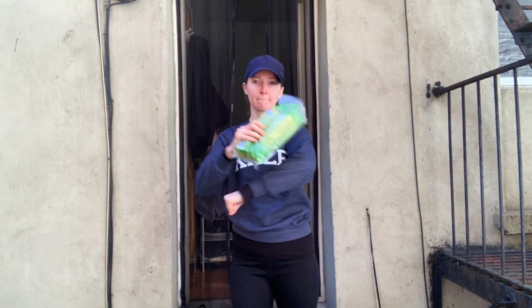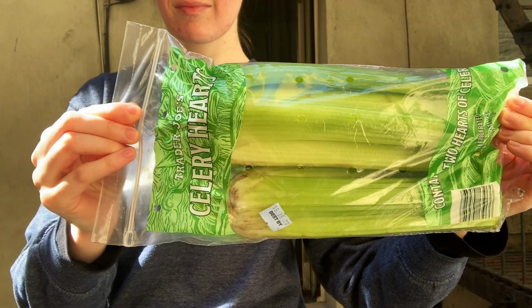Remember that celery from before? Yes, it's absolutely versatile. Some people juice it. I don't. Dip it in some almond butter. Ugh.